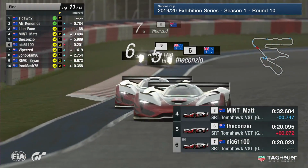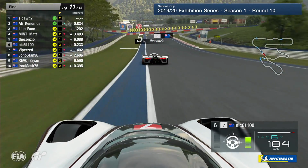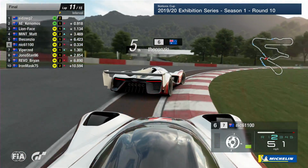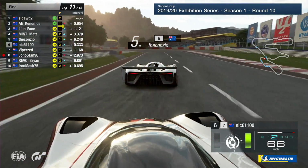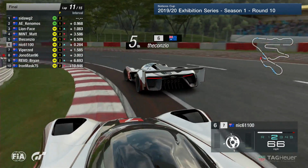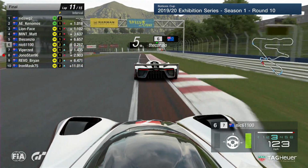Conzio versus Nick. It's taken Nick a lap to really line up another move, and that just goes to show how one mistake like he made can punish you in a race, because of the amount of time he has now lost. He's done 2 stops as well, so he could have been in a comfortable 5th by now, but that's not the case anymore. Nearly running wide there again was Conzio.